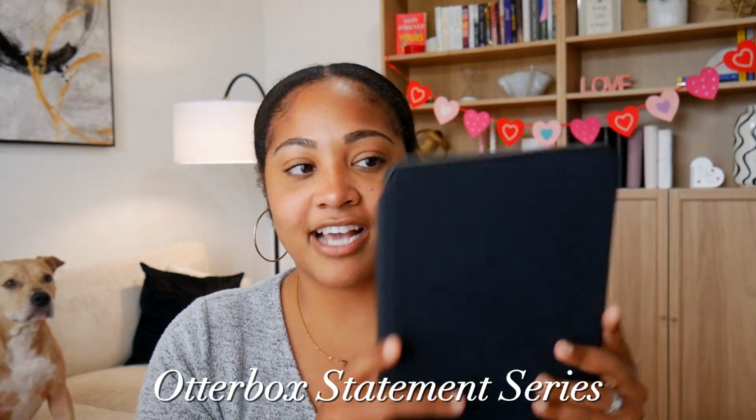I do have some of my same accessories from my 13-inch that my husband and I share, but really the only accessory that I have that is unique to my 11-inch is this case that I got from OtterBox. They actually sent it to me. I love it. I'm obsessed. I never had a case like this. I have 2 of them actually. I have a black one, which gets a lot of love, and I have a blue one.